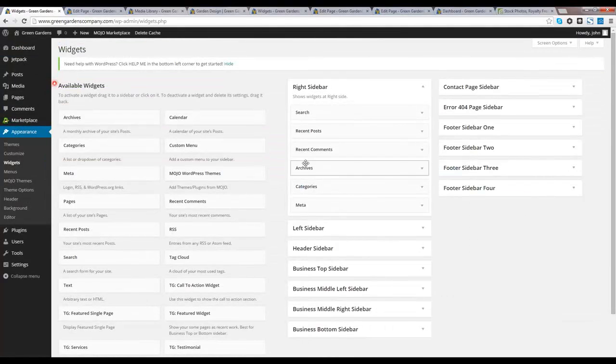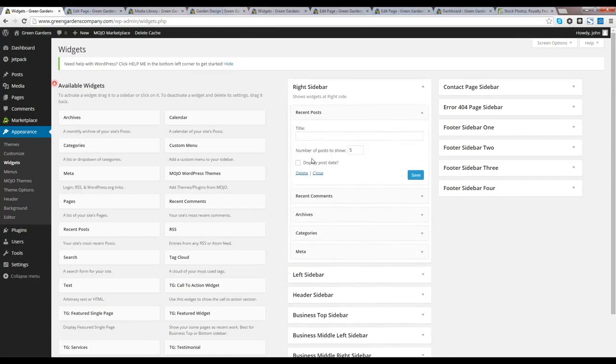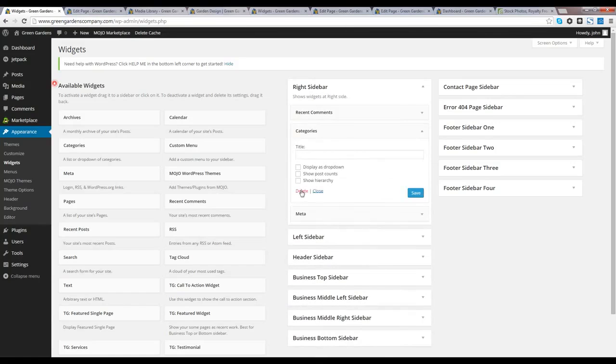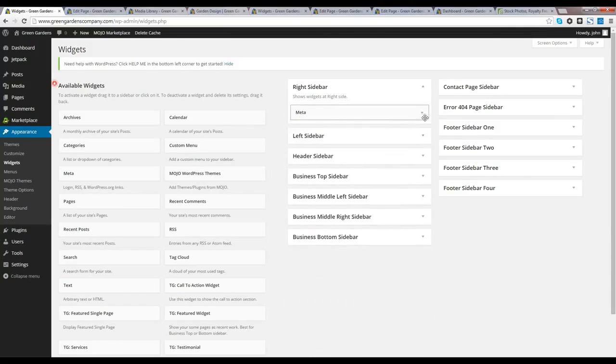and where we actually want to put our information is in this right sidebar section. You can see we've already got search, recent posts, and a number of the default things that WordPress will install there. So we want to get rid of that. We just hit on delete. We'll go through and we'll get rid of all of these. And as I said, we can then put in our call to action and testimonial boxes. So there we go, and that's all gone.